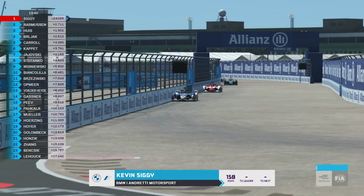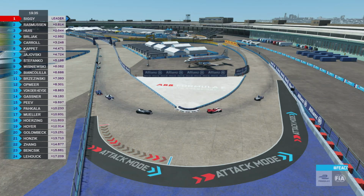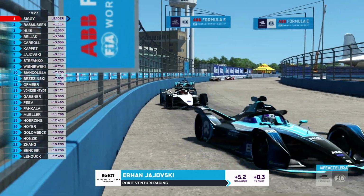Yeah, this track there's lots of overtaking opportunities. There's a number of long straights, so it's probably one of the easier tracks to overtake in Formula E. So I guess that's why he took the opportunity to take the attack mode early on. 19.5 minutes to go.